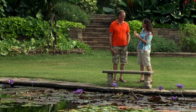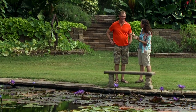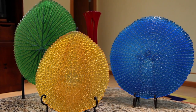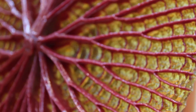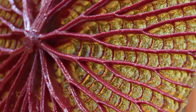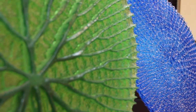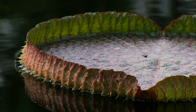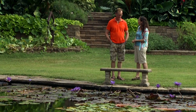And one of your other hobbies, aside from managing an amazing water garden, is in the arts and working with glass. Casting glass, yes. And so, when did you first start to use your lilies in your artwork? I've been doing that about 2 years. Okay. They are just simply magnificent. Thank you. Amazing work. So, certainly a treat for our visitors to come see not only this beautiful landscape, but get a glimpse of how that's inspired your work as well.